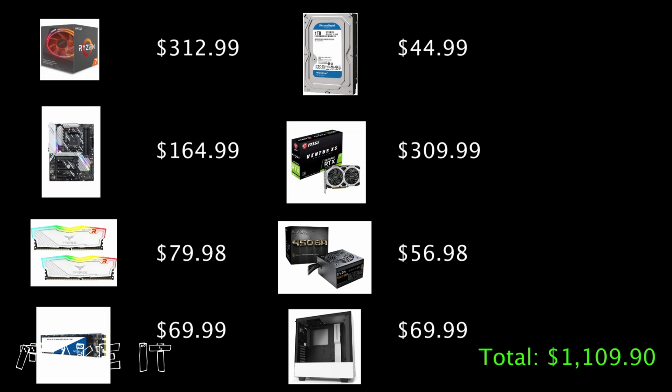Now we put it all together and it's going to give us a total of $1,109.90. Just slightly over that $1,000 budget, but still within my price range.